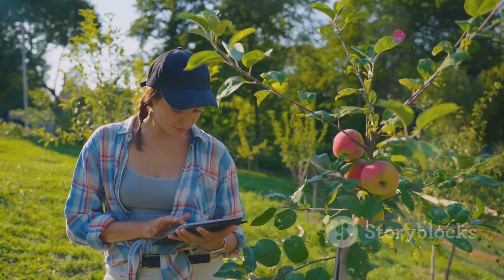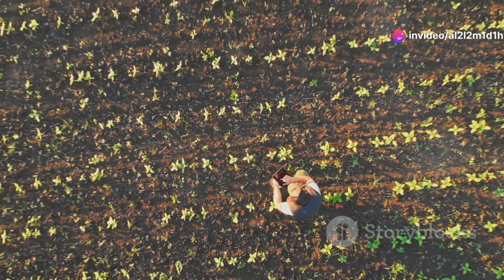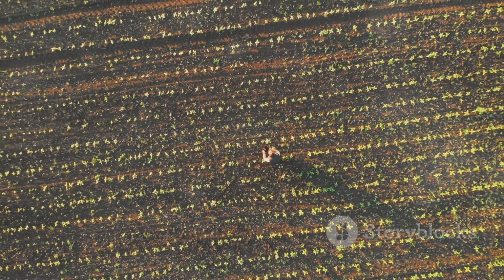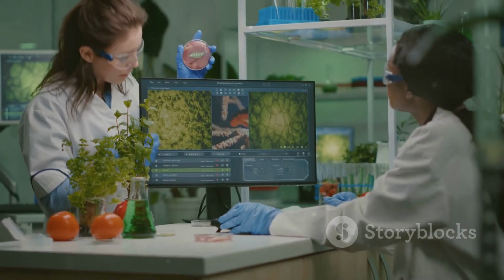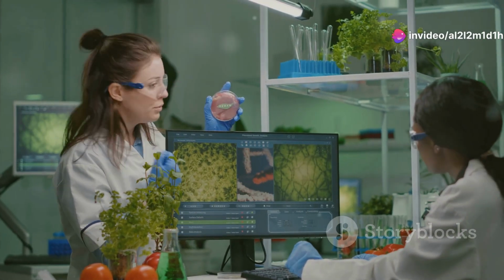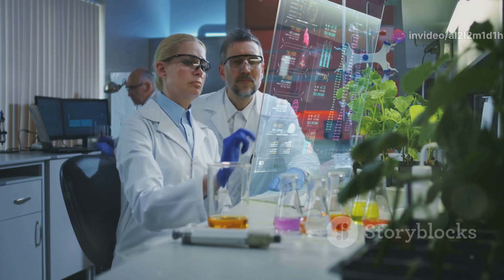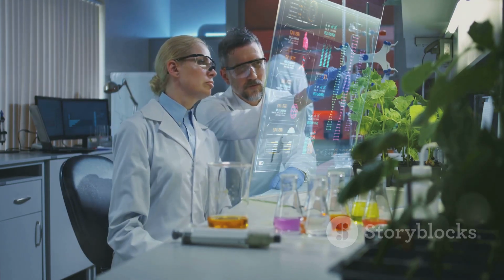Believe it or not, AI is helping us learn even more about these amazing fruits. By analyzing vast amounts of data, AI can uncover patterns and insights that would be impossible for humans to detect on their own. Scientists are using AI to study everything from the best ways to grow prickly pears to how to use them to develop new medicines. This involves looking at soil conditions, climate data, and even genetic information to optimize growth and health benefits.